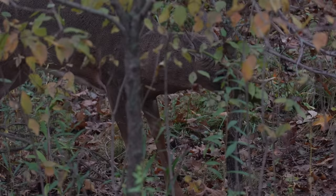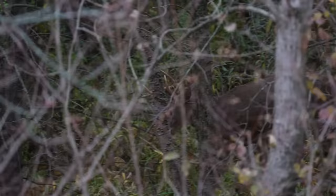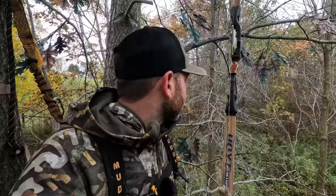Well, it's a good start to the afternoon. I was just trying to get the camera gear and everything set up, and that good-looking young buck came in and was rubbing a tree right over here, probably 25 yards, 30 yards. And he kind of filtered down to the bottom. But it is October 27th, and I am fired up.